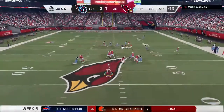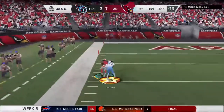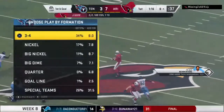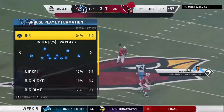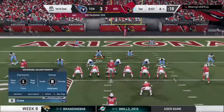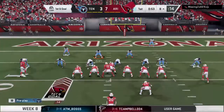Throwing on second down. Goff. Open man is Kirk, complete. And he's brought down, but not before he reaches the 8-yard line of scrimmage. Now they pick up over 30 yards. The chain gang hustling to catch up. Here's first and goal from just inside the 10.